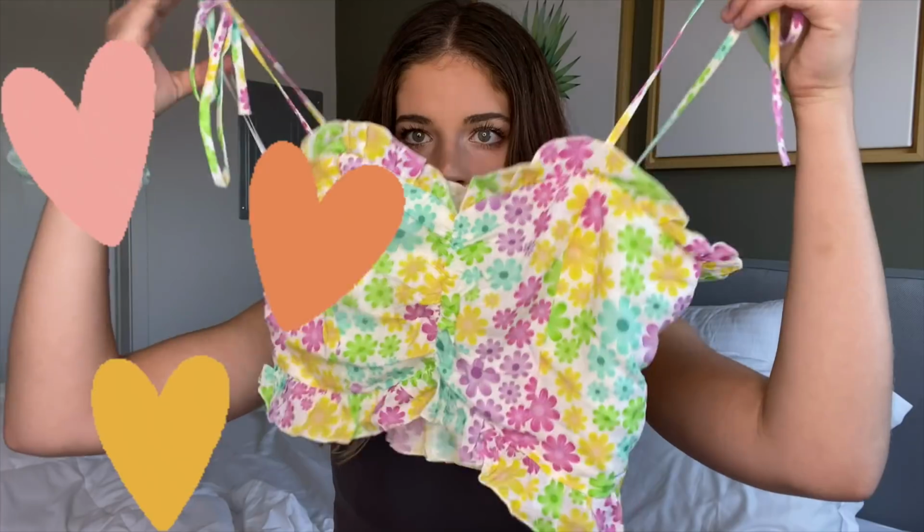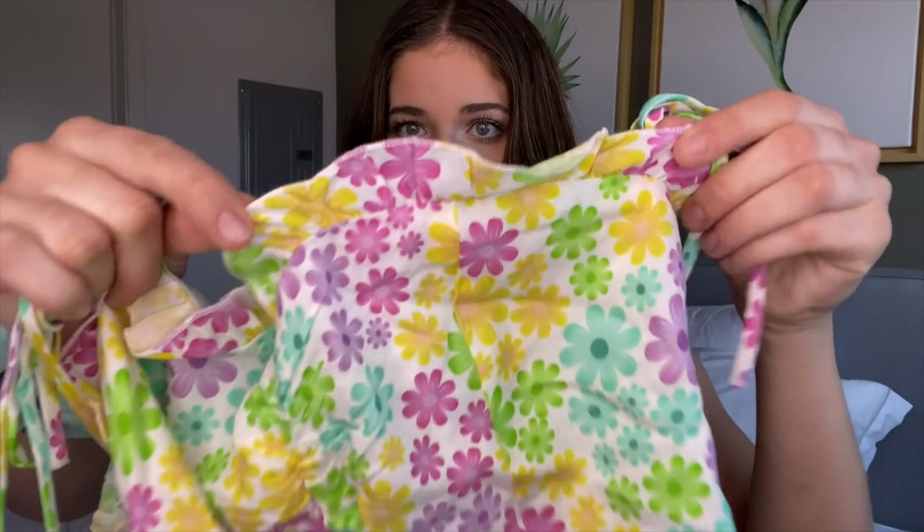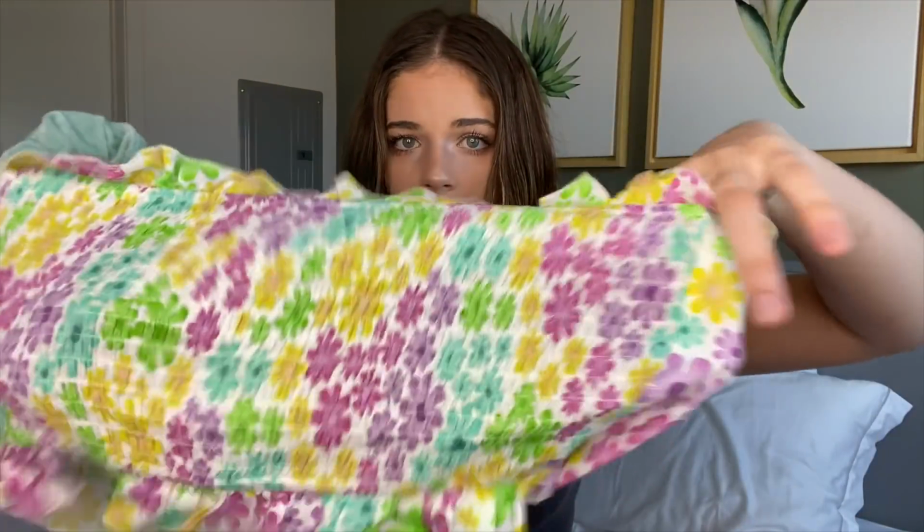So the first outfit I have is a 2-piece set. The top looks like this, super cute flowers. Love the colors. I love the little ruffles right here. This is super thin fabric, so it's really nice when it's hot. It's really lightweight. In the back, it's stretchy.